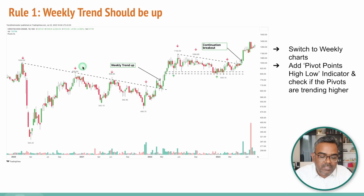Now if you see, from this to this was a significant move and this was a significant point. And then the stock dropped and again went higher. So these two become a very good point. Again, the stock dropped. So again, the indicator plots these points.